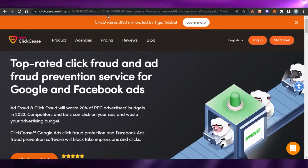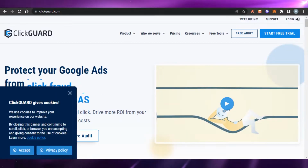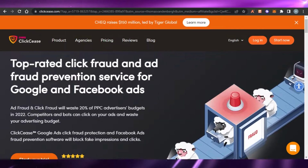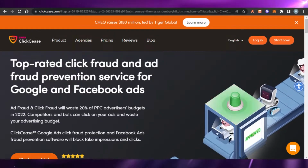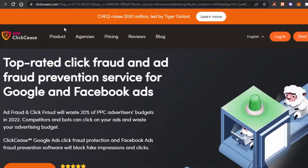Hi guys, welcome back. Today I'm going to be comparing ClickCease with ClickGUARD and Ppc Protect, and we'll figure out which one of these platforms is better for you to use, what are the different features we get, and what are their pricing plans. Up first, we have clickcease.com.